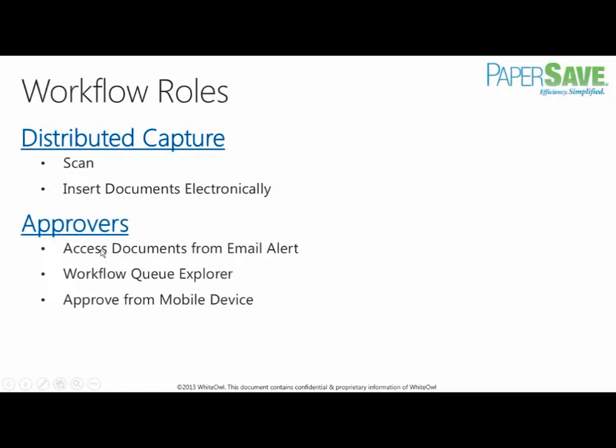We also have those approvers. So those approvers are going to interact with the system through email alerts, letting them know that documents are out there that need their review. They can approve documents from mobile devices and tablets, as well as just pure browser. So we are already there. We have web clients and we have web approval methods for easy deployment.